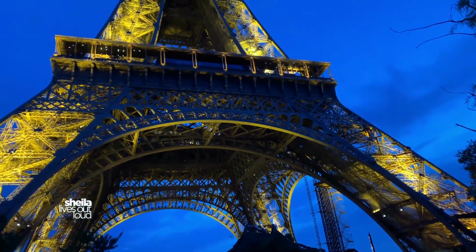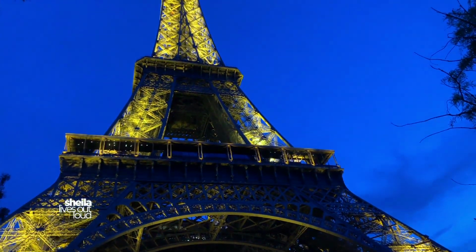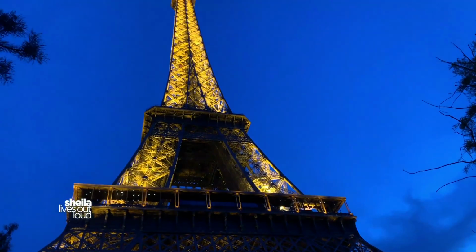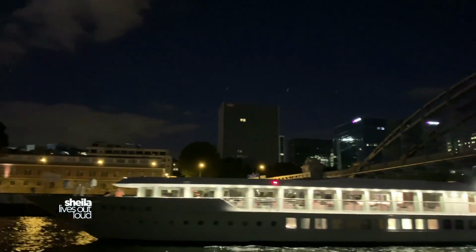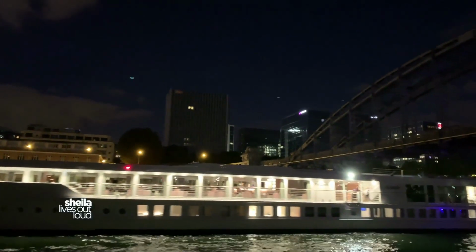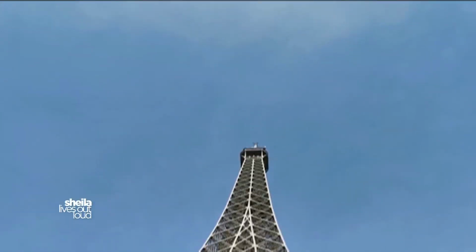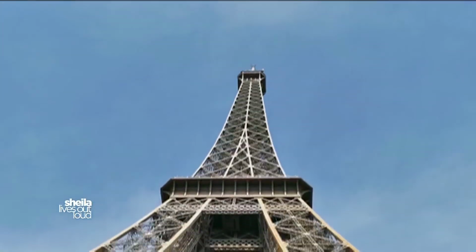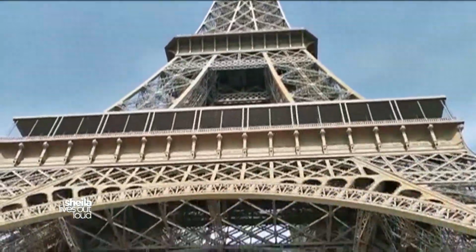This week on My Design of a Decade, we take a tour of the striking, iconic symbol of the city of Paris, the Eiffel Tower. And that's not all. We're also going to take a boat ride on the Seine. Whether you're lucky enough to have traveled to Paris or have dreamed of going there, this beloved French landmark is known by all.